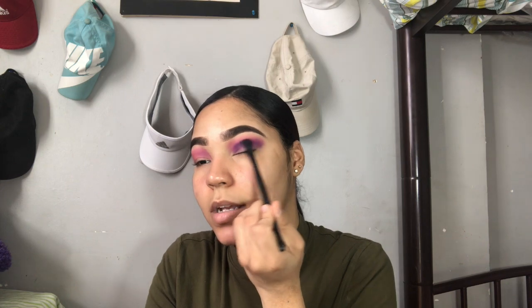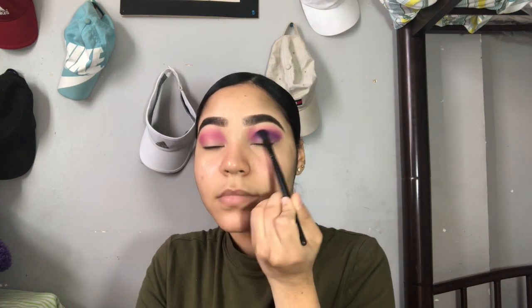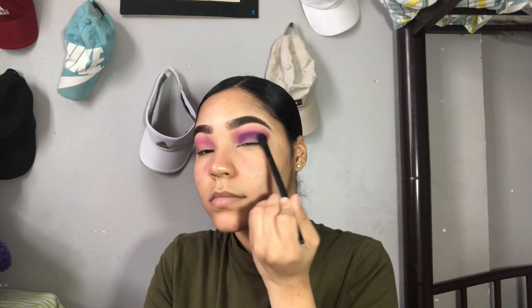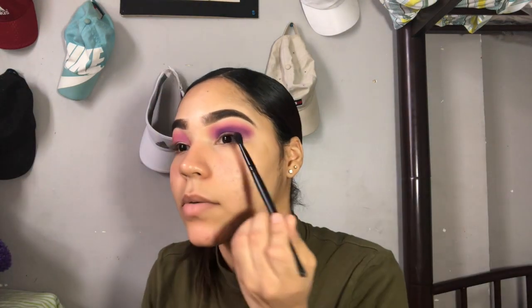And then you just take time to blend it out. It's going to take a lot of time. If you guys can see, just gotta blend that out.